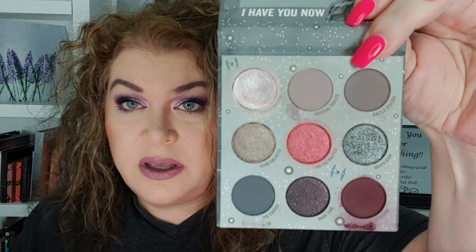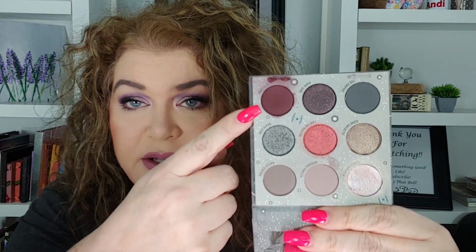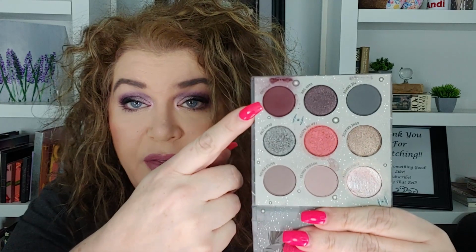This is what the palette looks like. I would not recommend buying this palette. There are so many other Colourpop palettes that are a better formula than this. This right here was messy and dusty, and I think it's a beautiful shade.